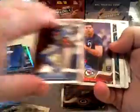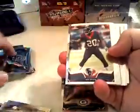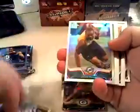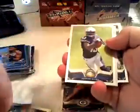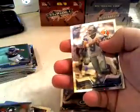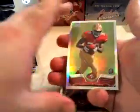Rookie. Refractor. Man, there's a lot of rookies in here. Rookie. James Taylor, rookie refractor. Got a prismatic coming up. Sean Williams prismatic to 260. And then a Lattimore regular refractor. Logos. Rookie. And let's see what our hit is.